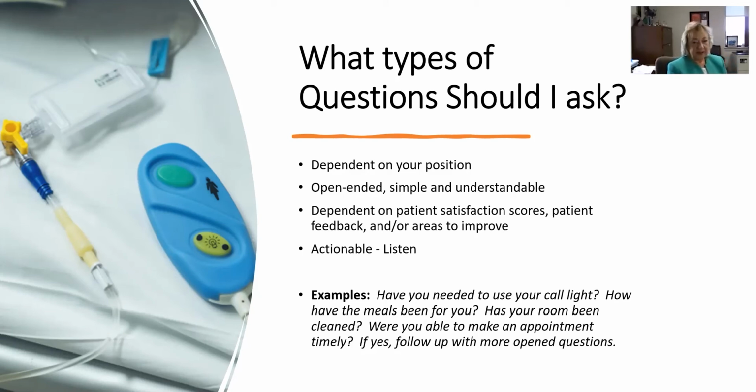I'm going to give you some other scripting, but there's some things that depend on your position. If I'm a housekeeper making rounds, I'm not going to ask about their medication. I'm going to ask, do you have fresh water? Or, if the person's not on limited intake, is your bathroom clean? Or if I'm the physician, I'm going to ask about different things. But either way we do it, you want open-ended, simple, and understandable. You don't want to use terms like 'how often' when physicians round, because the patients or the family look like a deer in headlights, so it's really important.